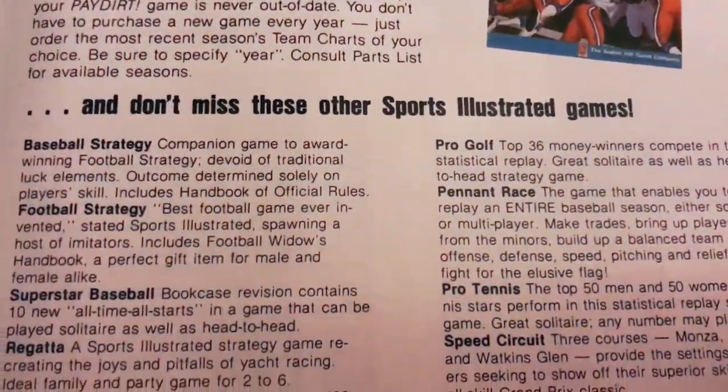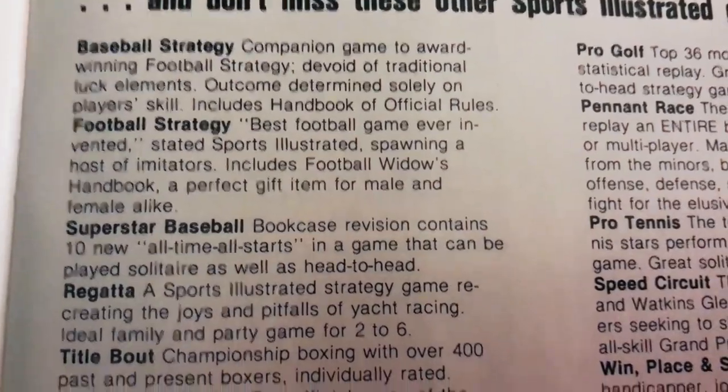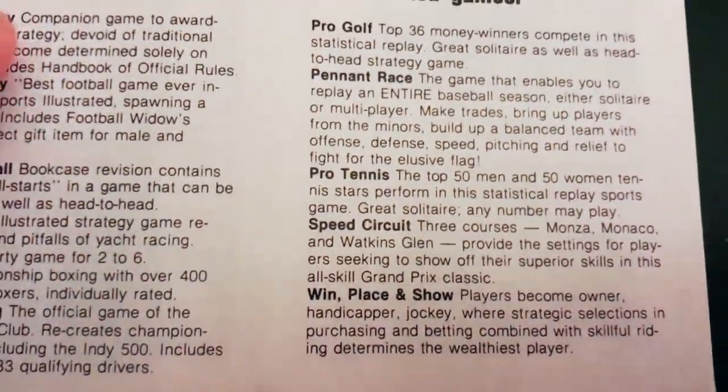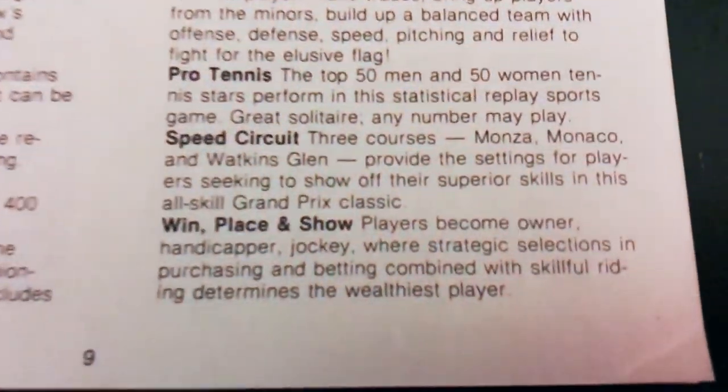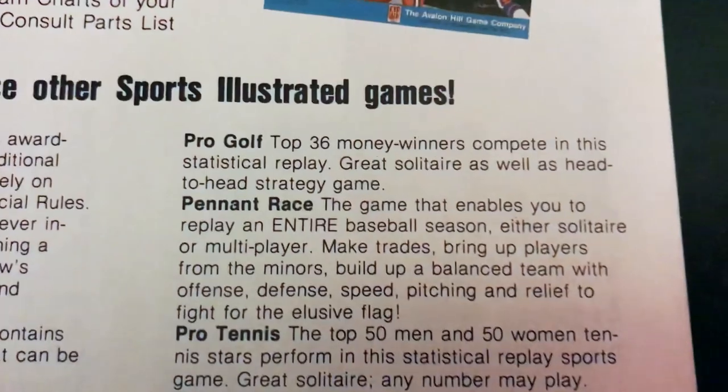And don't miss these other Sports Illustrated games. We got baseball strategy, football strategy, regatta, title bout, auto racing, really everything here, tennis. Win, place, and show. Golf, pennant race, really everything.